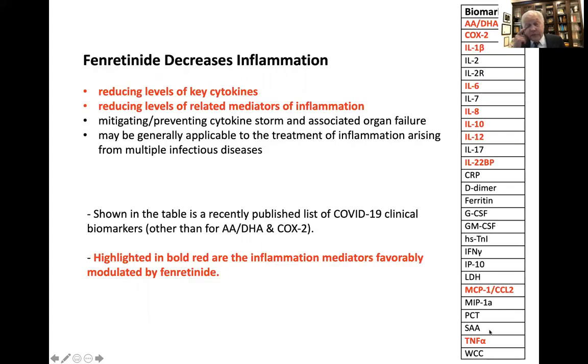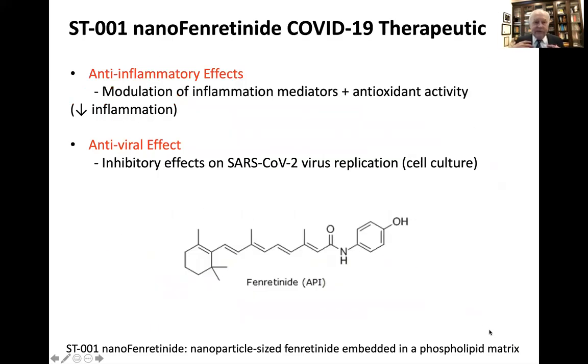This is my colleague Ralph's list of the drug that we are working on, which will be the subject of the next presentation. This is Fenretinide, decreasing inflammation, reducing the levels of key cytokines, reducing the levels of related mediators of inflammation, and on the right is the complete list of what Ralph has identified as his key markers, which almost replicate mine. So this is my summary of Fenretinide. I believe the anti-inflammatory effect is dominant, but there is an antiviral effect, which has been shown in cell culture in the Utah labs. In fact, this acts against a series of 7 different viruses.